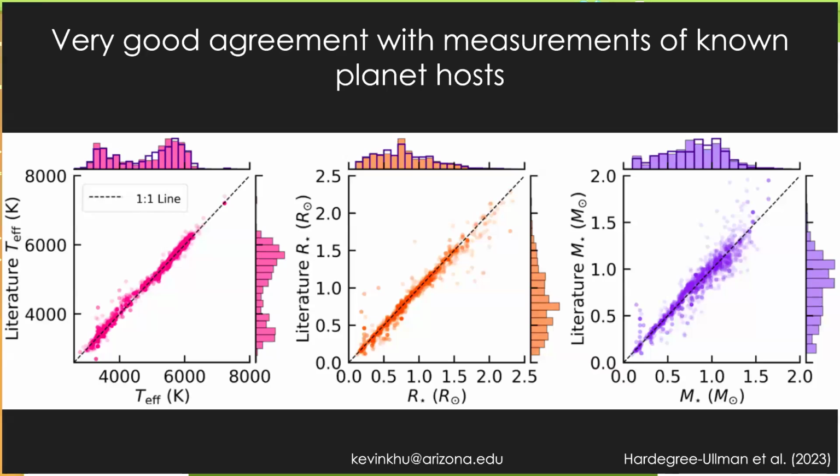I compared those values in these plots to known exoplanet host systems, and for temperatures, we were within about 1% on average of the literature values, for radii within about 3%, and masses within about 5%. So we know that our catalog is very good, but it's on a very uniform basis, which is necessary for large survey studies and in the future demographics studies.